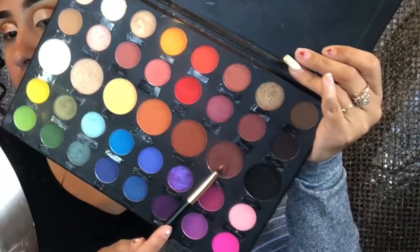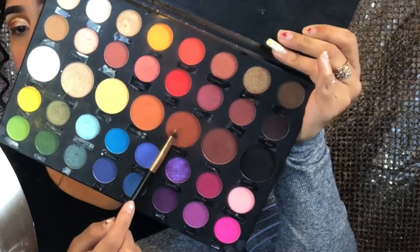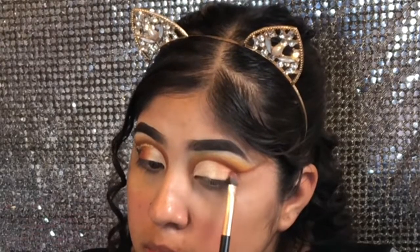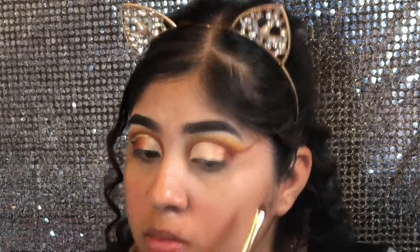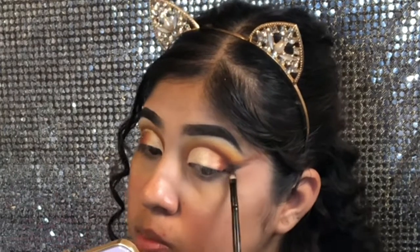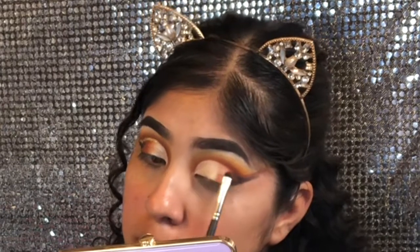Like, it's really bomb. The colors I'm going to be using are Code James, 10% Off, No Beans, and Benny. I'm going to be using all those shades. First, I'm going to be applying 10% Off, No Beans, and then I'm going to be applying Benny. And in the front, I'm going to be applying Code James. So those are all the shades I am going to be applying.